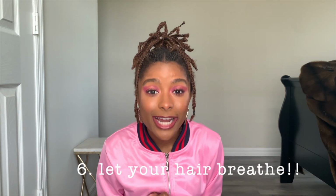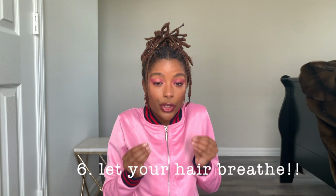Step number 6, how to grow your natural hair. Girl, boy, person, human, let it breathe, please. Let your hair breathe. I know them edges hurt. Girl, I know them edges hurt. Y'all be slicking y'all edges down every day.